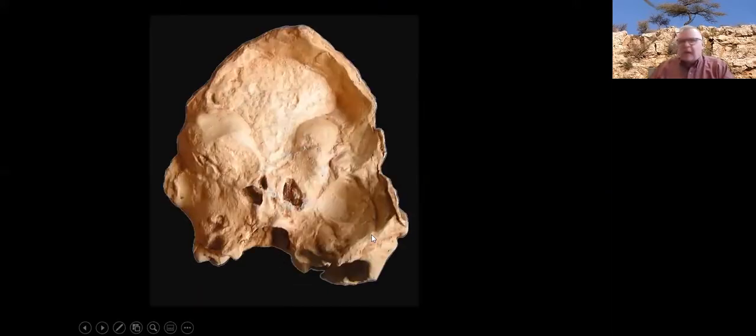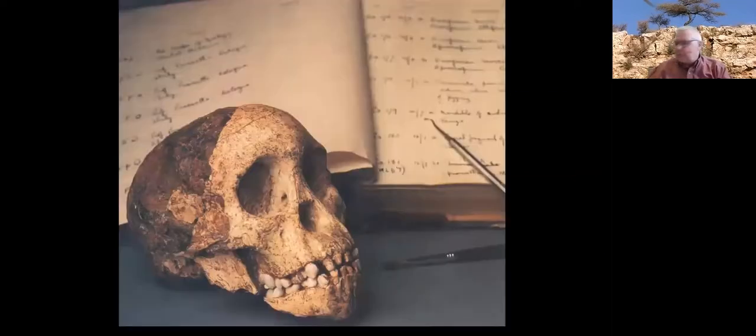And so he reached into the box and he saw a rock that looked like this. And he noticed that that rock perfectly fit the endocast. So he started chipping away. And in a legendary 40 days, 40 nights, that's actually true, he revealed this face.